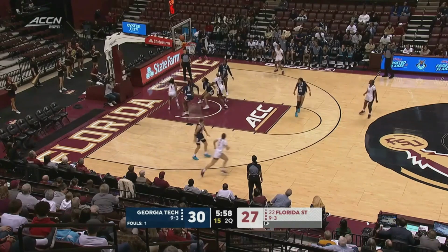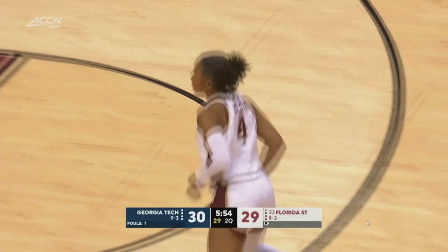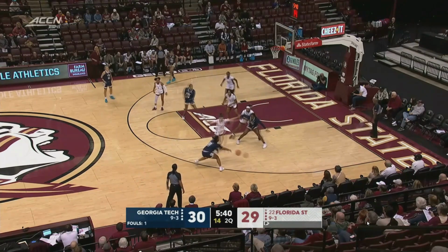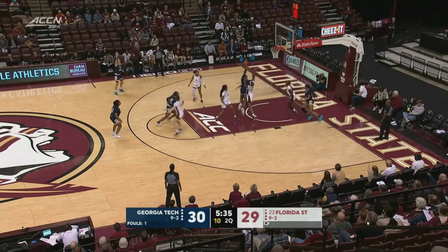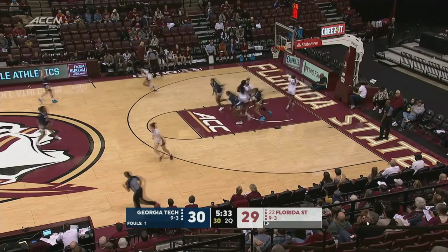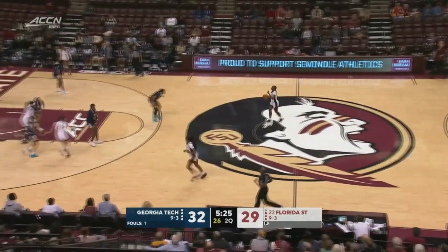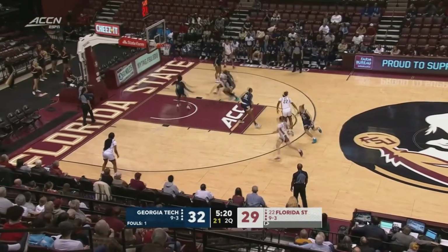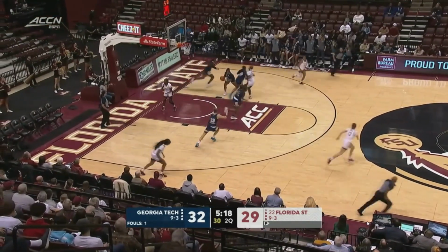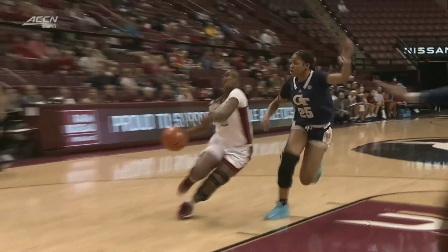First possession here for Florida State. Sarah Bajetti turns the corner and lays it in with the left hand. The other way now comes Georgia Tech. Carter with the entry pass to Blackshear. Blackshear, jump hook off the glass and through. 11 points now for Kayla Blackshear. 5 of 6 shooting for the junior from Orlando. Huge block. Guess who? And then a big block coming over on the weak side.